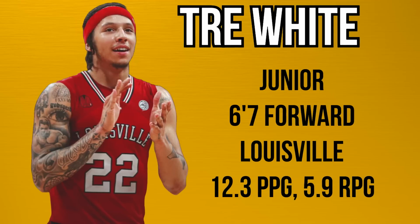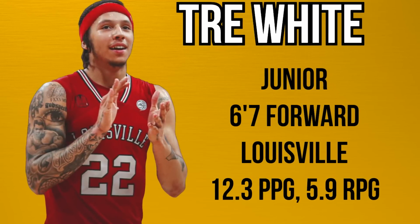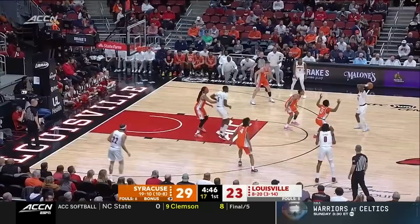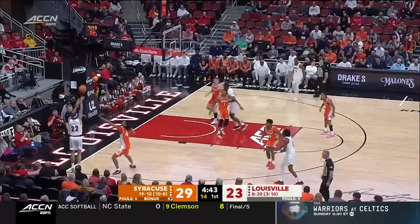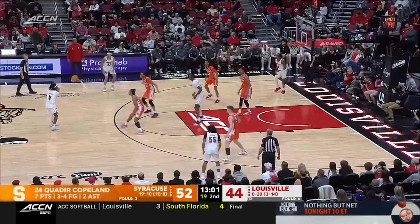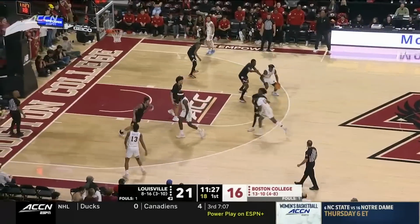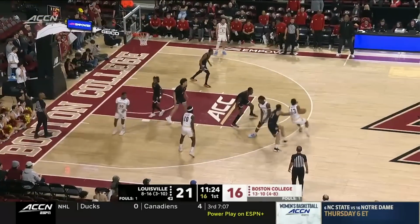Trey White is a 6'7" junior power forward transferring from Louisville. He averaged 12.3 points, 5.9 rebounds, and 1.3 assists per game. He is a very good scorer from inside the arc. He likes to work in the mid-range, where he showed very good comfort and ability to score, but he also is very, very good at both getting into the paint and finishing inside the paint.